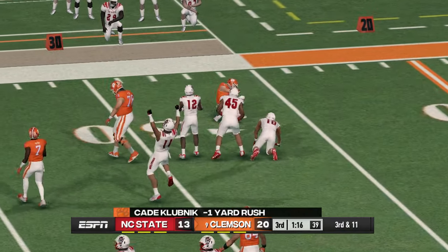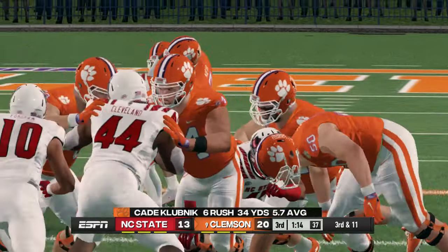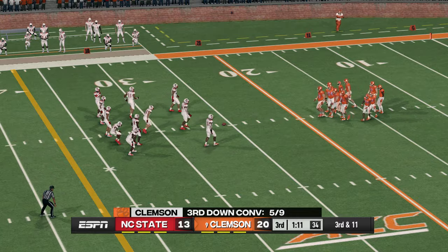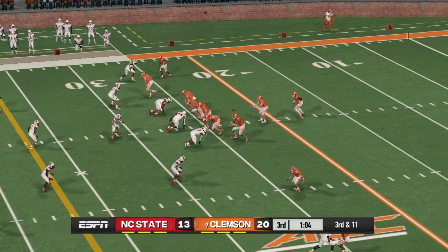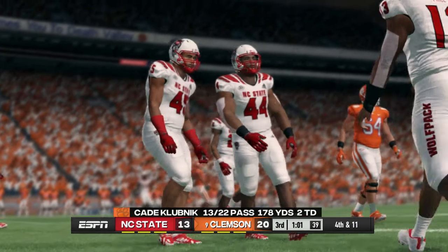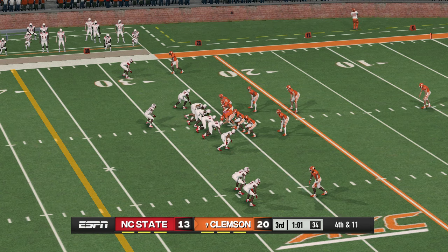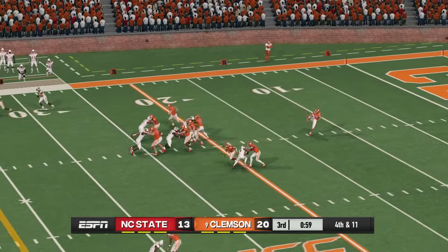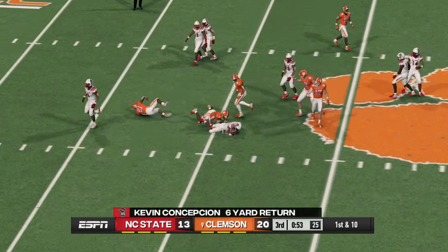He makes it out maybe to the 26-yard line. No gain on the play. Third down. Sets up a screen, incomplete. Concepcion, back deep to return. And he's taken down at the 40-yard line.